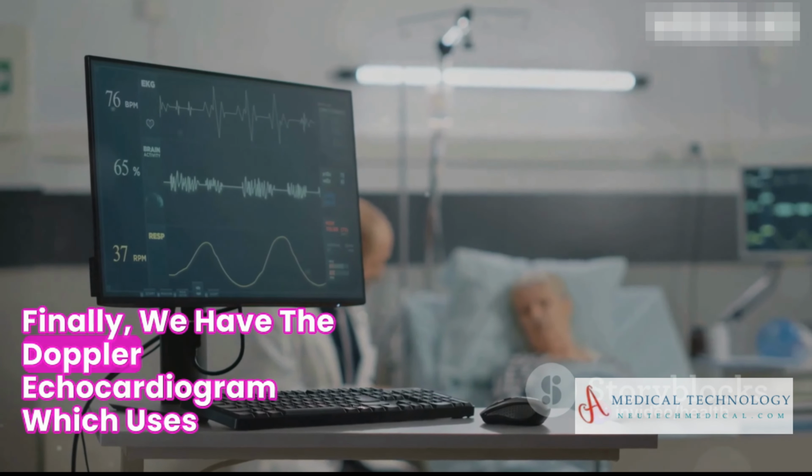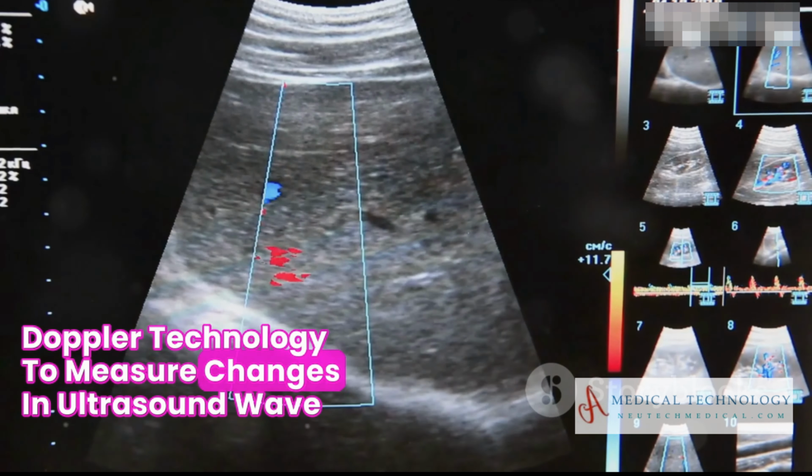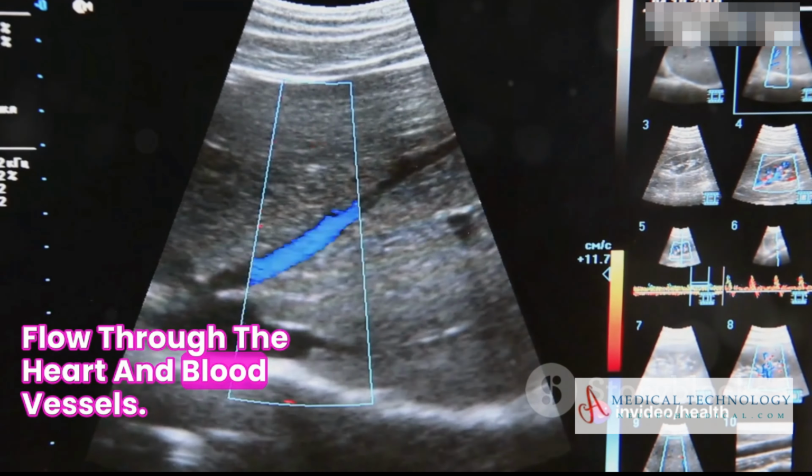Finally, we have the Doppler echocardiogram, which uses Doppler technology to measure changes in ultrasound wave frequency, giving us a clear picture of blood flow through the heart and blood vessels.